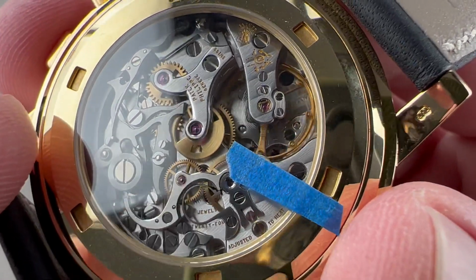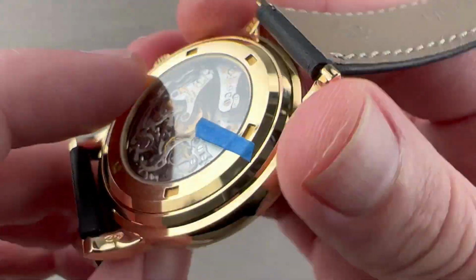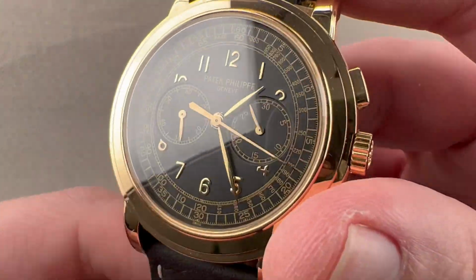We have satination on all of the wheels, and this is a beautifully decorated movement that rewards examination with a loop. It is quite simply as good as it gets.